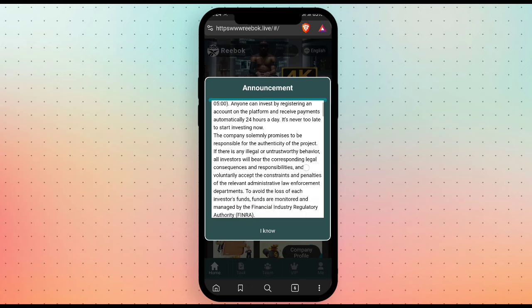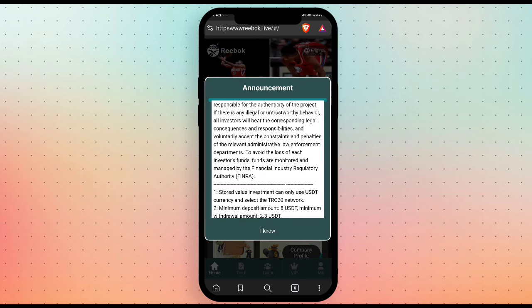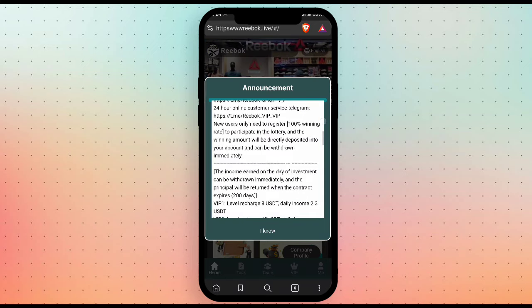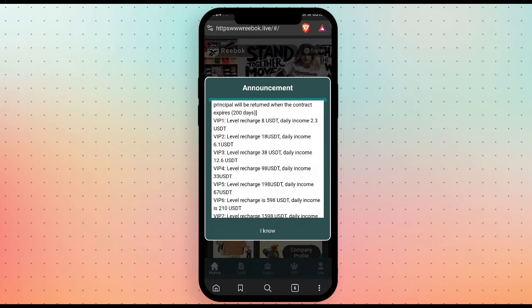The platform is very good. You can easily make lots of USDT earning and the trusted platform always gives lots of earning. You already know that. And you can check out the VIP 1 deposit amount is only 8 USDT, but you can get the daily profit of 2.3 USDT. VIP 2, you can deposit only 18 USDT, but in total you can get 6.1 USDT daily. VIP 3, if you recharge 38 USDT, then you can get the daily income of 12.6 USDT.